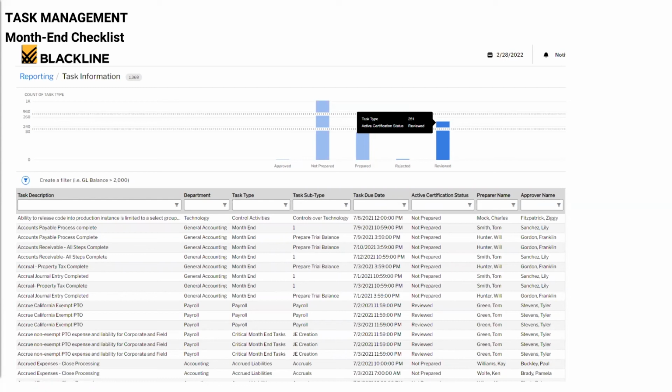So in your current world, you may be having status meetings with your team, or you may be emailing your team for updates on their close tasks. But with this system and its reporting and its dashboard, it quickly tells you where your team is at any point in time.